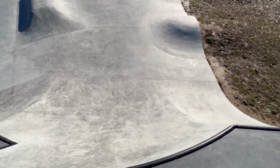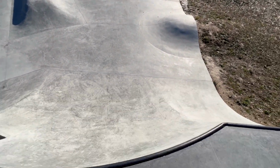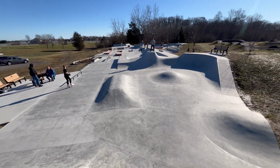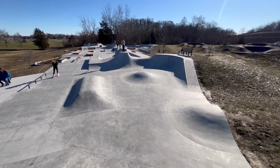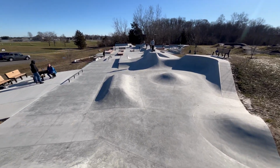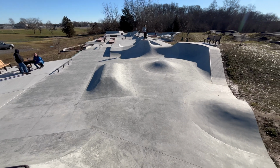Now, I'm standing on top of a 5-foot quarter that kind of bowls in a corner a bit and has a hip to it as well, which is kind of unique. And then you obviously get thrown right into the different camel humps that are at the bottom of this thing. So we'll take a drop in and show you that here in a second.